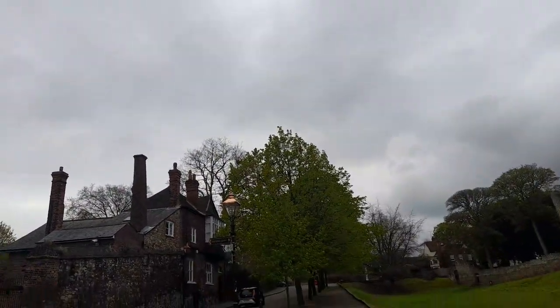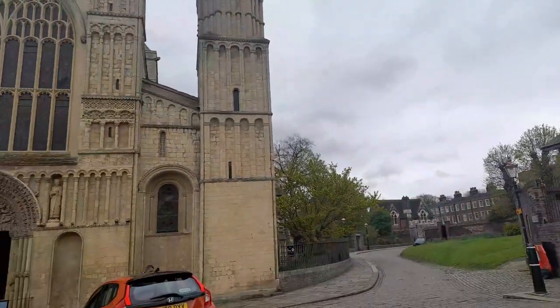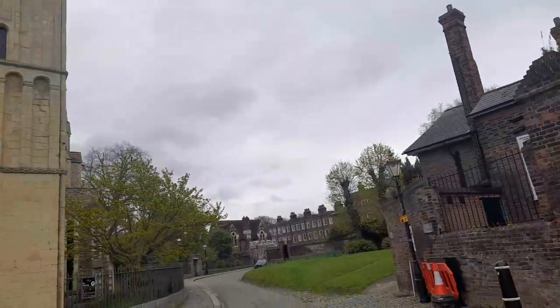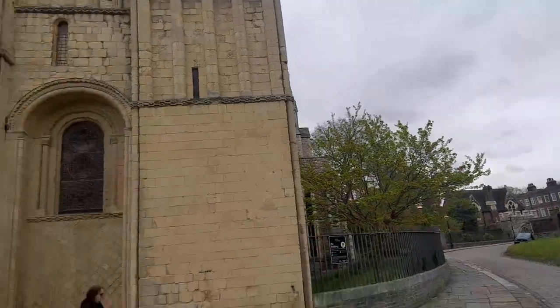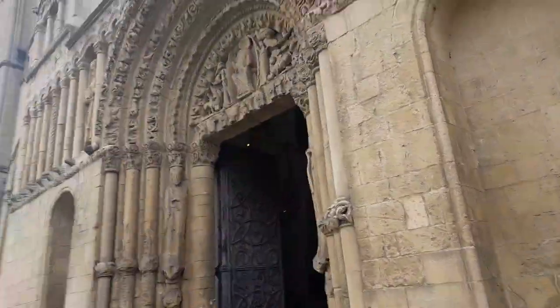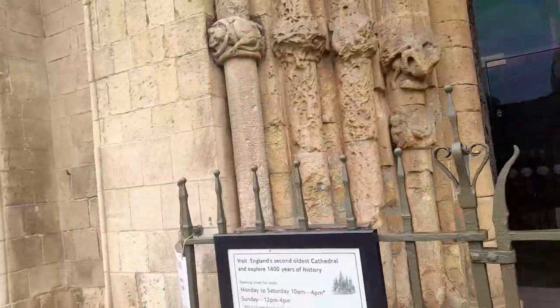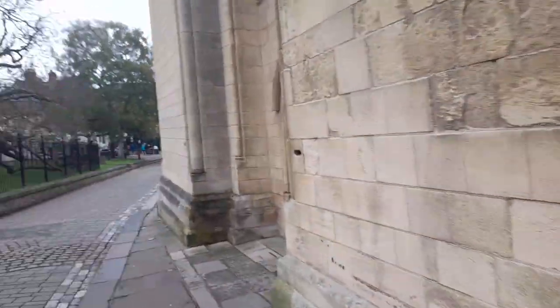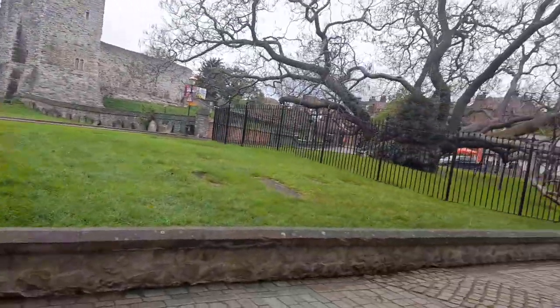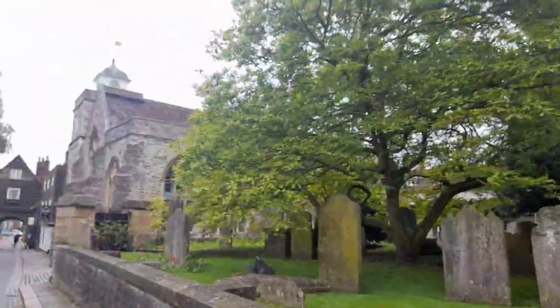Then over here we've got the Vines Park. No parking. And you can actually go into Rochester Cathedral, and those are the services. It looks absolutely wonderful. Again, the city of Rochester. There are all the graveyards. The city of Rochester.